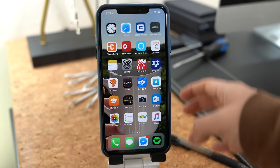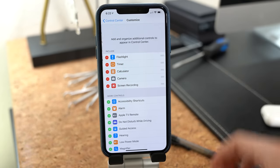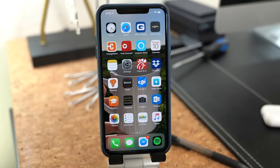So to add it to your control center, if you're not familiar with that, you go into settings, you go into control center, and you click customize controls, and you can see what you have already, and you can see the other things you can add. So all you gotta do is add the hearing option. And if you haven't added the screen recording option already, definitely do that. That's how I make all of my videos. It's very useful to have built-in screen recording.